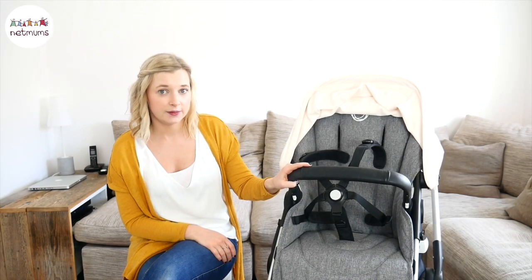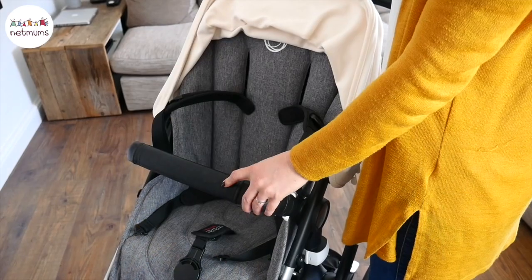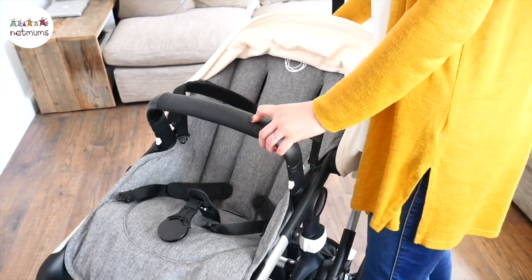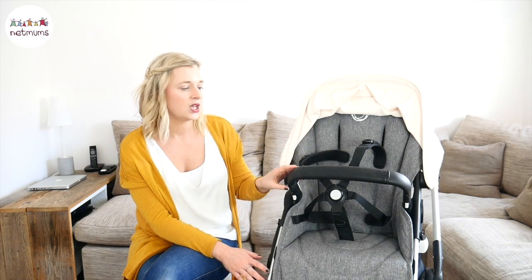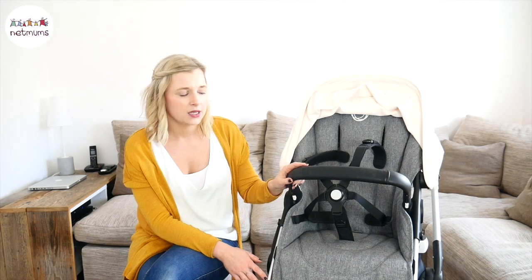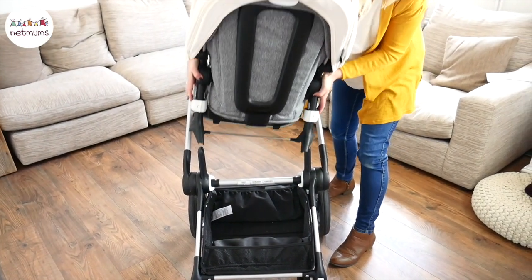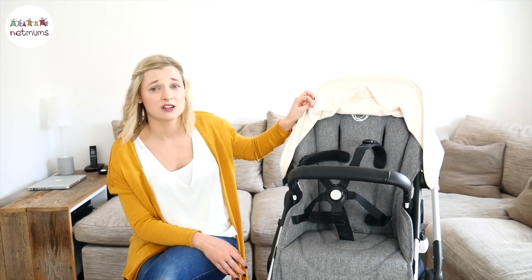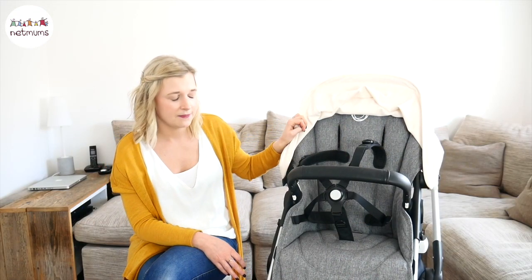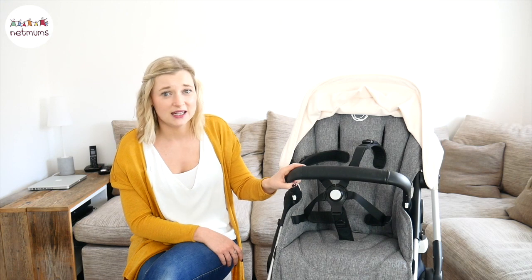Now, when it comes to the positions that the buggy can be in, you can have it forward facing or you can have it parent facing, and there are 3 different reclines with each of those. So I think this is as far forward as it goes, but you can also tip it back 2 more times, and the last one is where they're completely lying down. I like to have my toddler forward facing when we're out and about, and then if I want him to have a sleep, then I'll just switch it round, lie it down, and then obviously you can pull that really good sun cover down, so that no one disturbs your baby and they get a good sleep. But it's easy peasy just to unlock it and flip it round, and again, it's really light, so that's perfect.